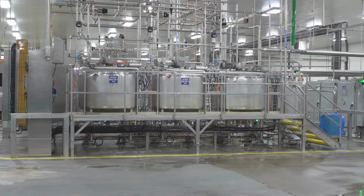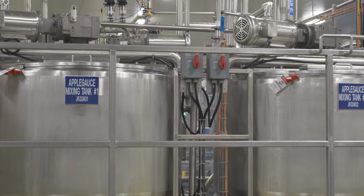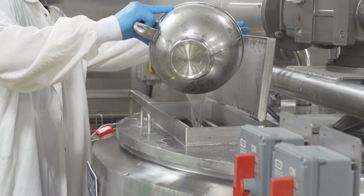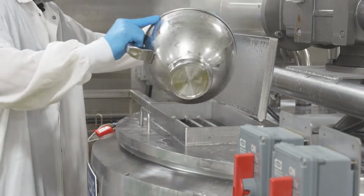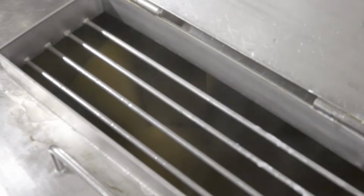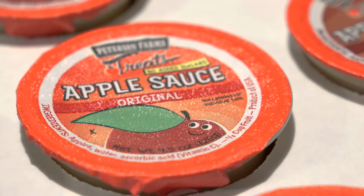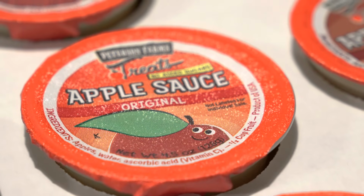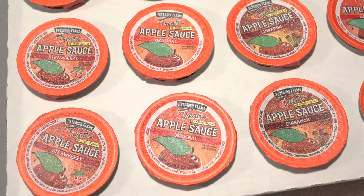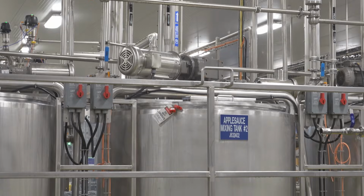After reaching 180 degrees and continuing down the line, the applesauce is then transferred into the mix tank, where ascorbic acid is added to the sauce. This helps maintain the freshness of the applesauce, as well as provide vitamin C. This is also the step where added flavor ingredients are inserted into the applesauce mix. Peterson Farms offers several varieties of applesauce flavors, in addition to unsweetened, such as strawberry and cinnamon. Once mixed, the applesauce is ready to be transferred to the cup filling station.